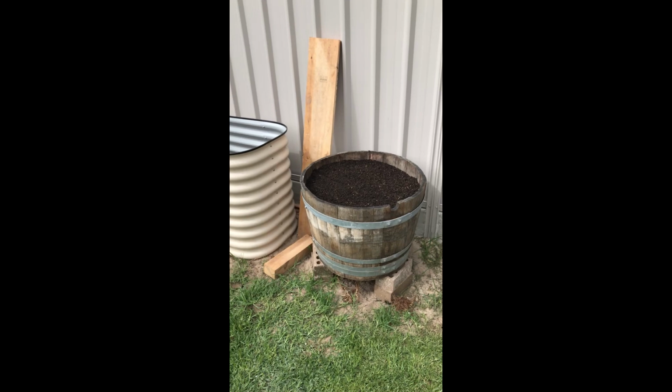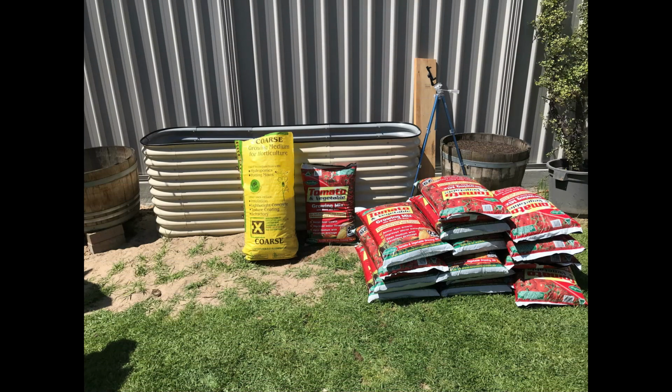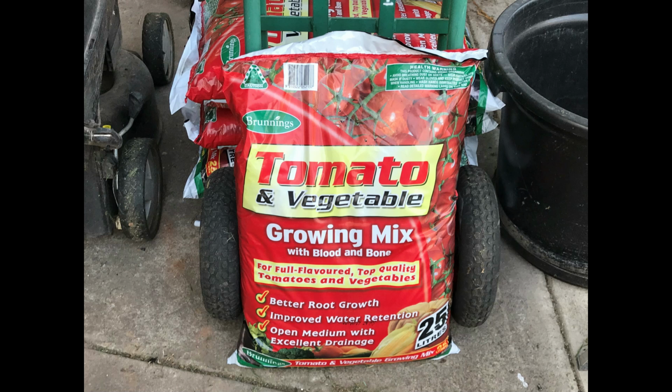Now let's fill this raised garden bed up. As with the barrels, I'll be putting a layer of shade cloth first to prevent weeds from coming up. Then I'll cover with a thin layer of coarse perlite. The growing medium I'll be using is Brunnings tomato and vegetable growing mix. I've seen a lot of positive reviews online with this one. It's cheap and it's also got blood and bone, so I can't wait to see how it performs.